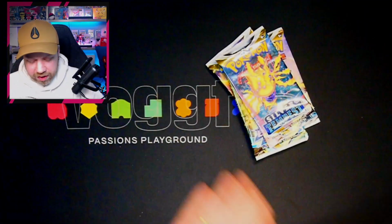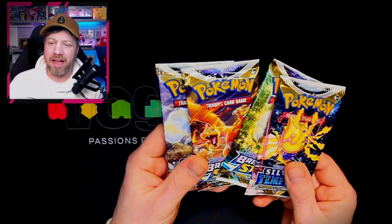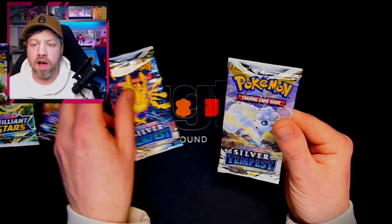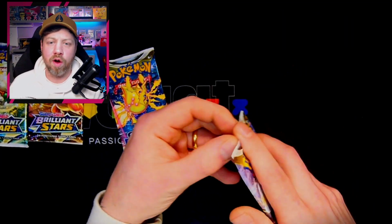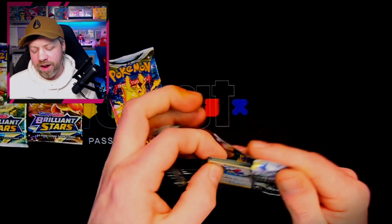If you want four packs in the box, then this is absolutely a great box for you to pick up and to get them promos as well. But I think we'll start off with the Silver Tempest, the last official expansion of Sword and Shield. We are moving into the Scarlet and Violet.